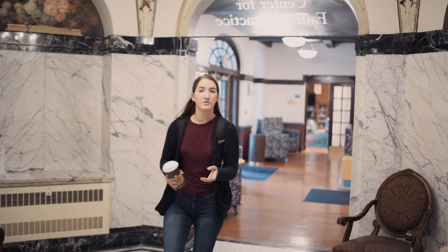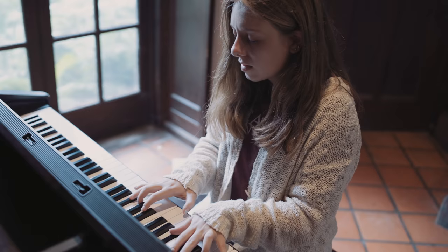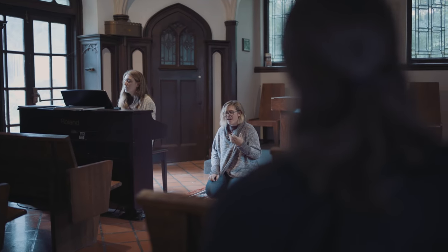This is our prayer chapel, which is always available to students. Actually, Marielle is in there now. I think we'll just leave Mariella here for now.